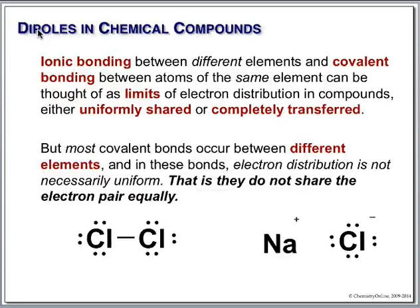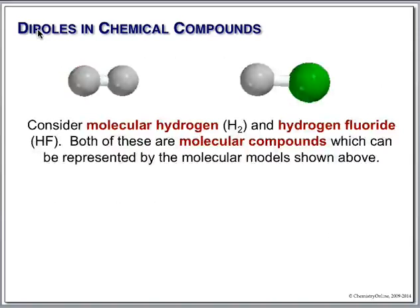Now, organic chemistry involves lots and lots of reactions. These reactions are going to occur mostly in compounds that contain covalent bonds. And what we wind up doing is breaking these covalent bonds. The reason that we can do this is that these 2 examples here really do represent limits in bonding. Let's look at 2 examples here. This is hydrogen, H2, and this is hydrogen fluoride, HF.